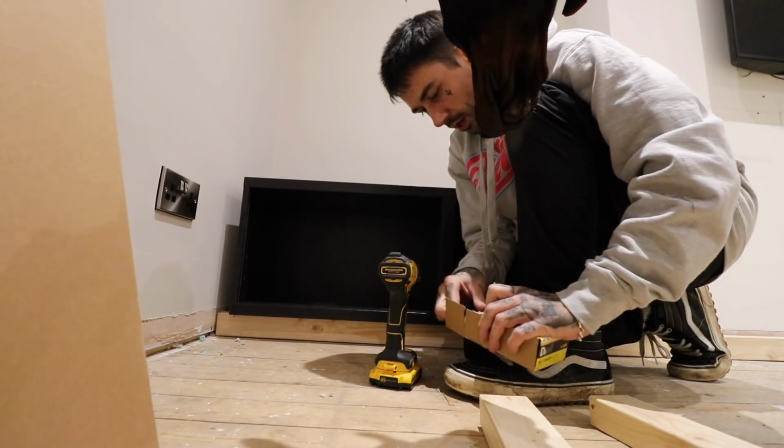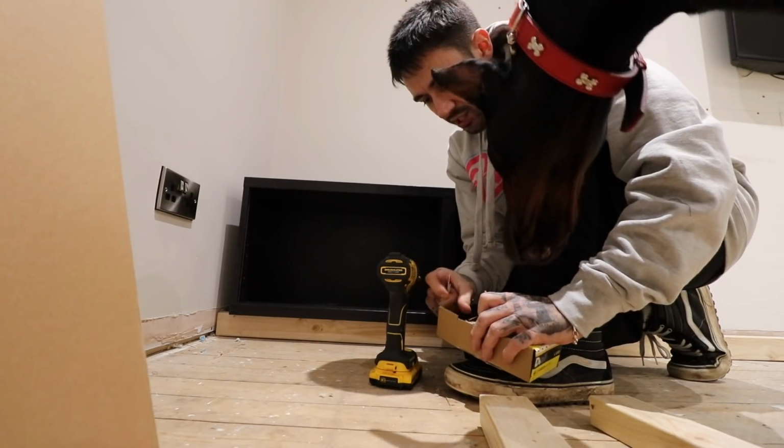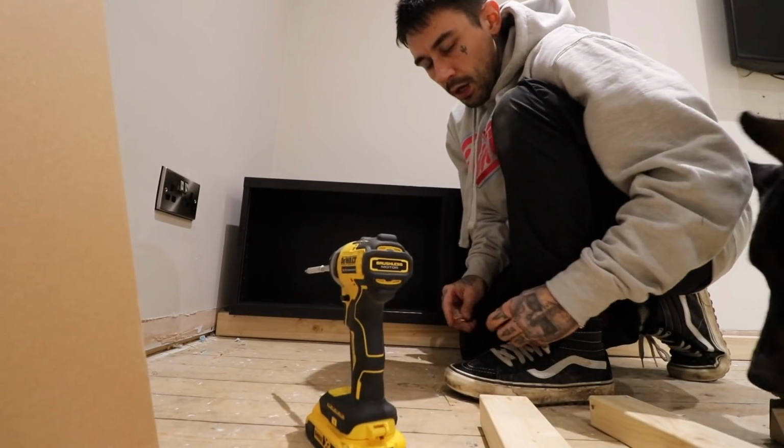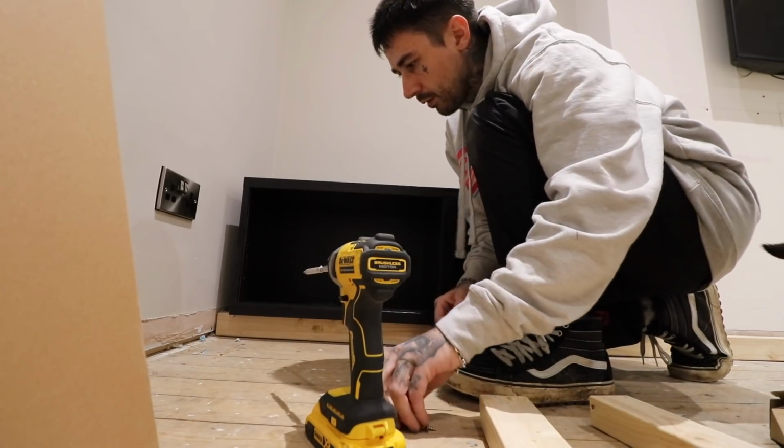We've got Django. He's in the building, aren't you, Django? Okay, so we've got some 5 by 70 mil screws. Basically, I'm going to remove this cabinet.